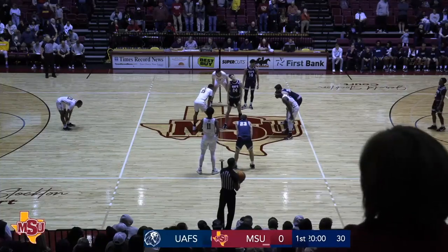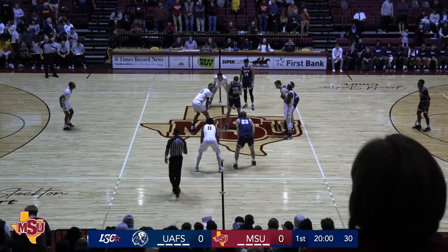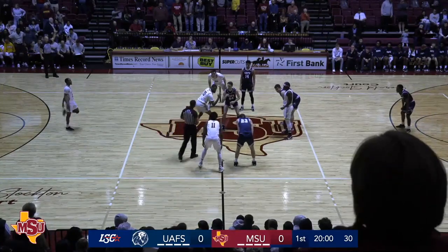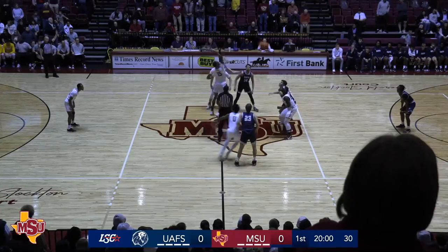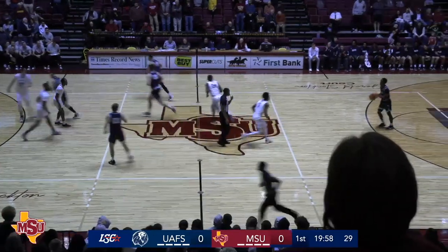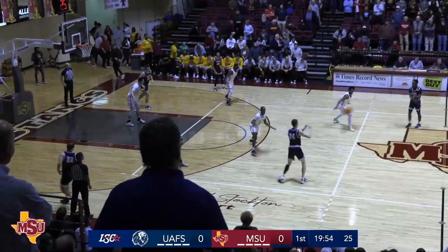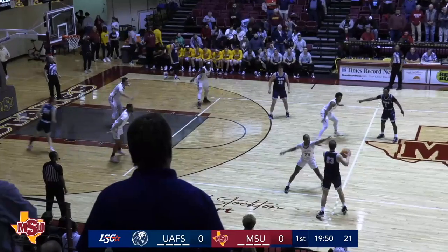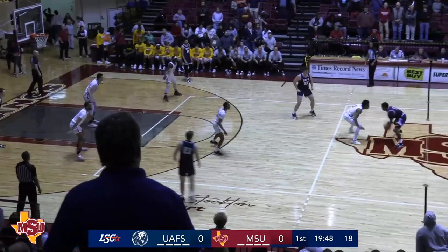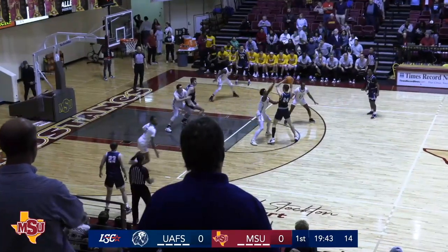Jermaine Carter stepping into the center circle for Midwestern State, and he will be jumping against Connor Slater, who is a 6'6 junior from Elgin, Oklahoma, and it's Fort Smith who wins the tip. Cameron Bush has it in the backcourt and passes left on the wing for Slater. Slater gives the ball to Peyton Brown. We'll talk a lot about him tonight. He is the LSC's leading scorer with more than 20 points a game.